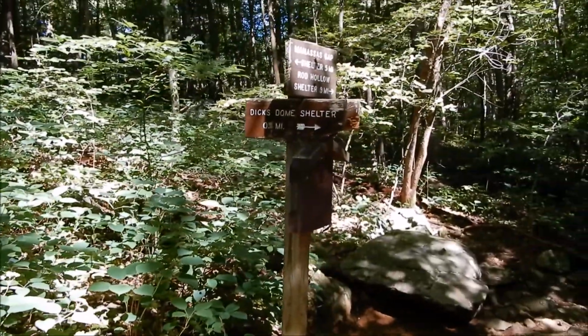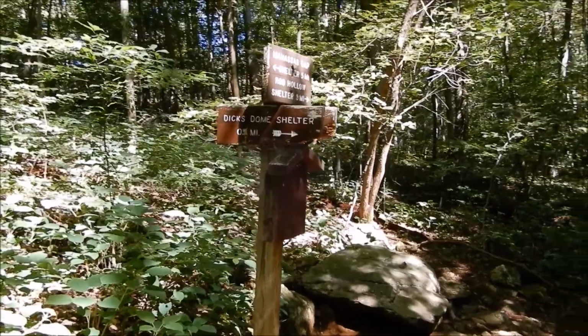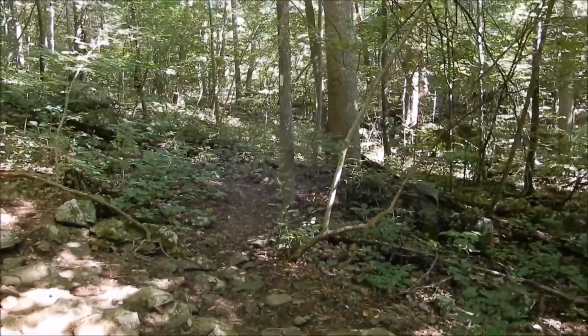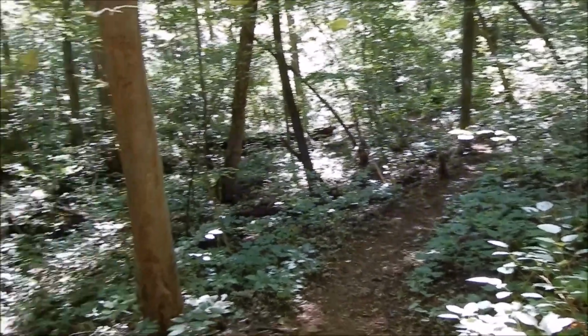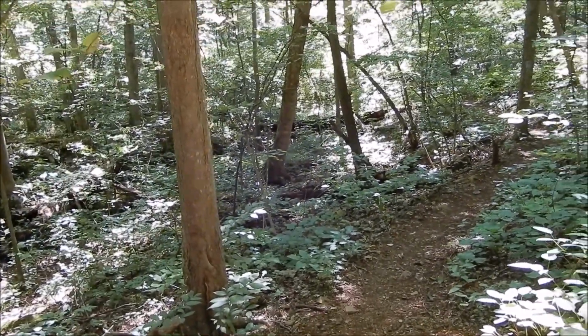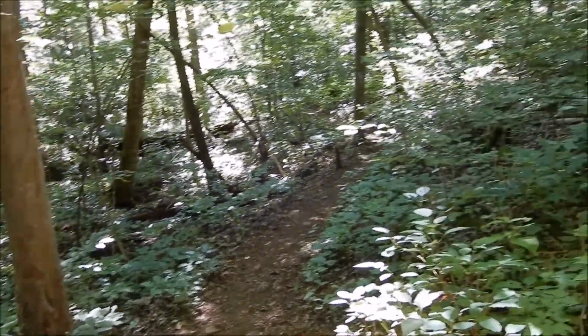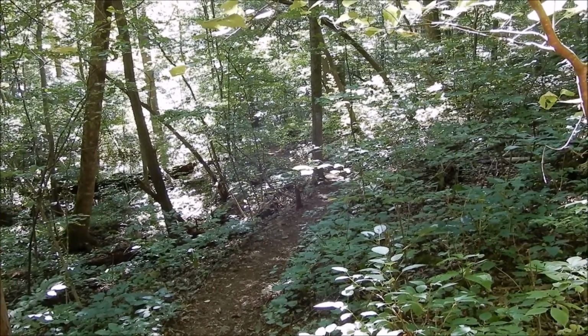And there's this sign here. So you turn right and head on down to the shelter. The Appalachian Trail continues straight on that way, but we're going to take a right and head down here. Eventually we're going to cross that little stream right there, and I think that's the headwaters for Crooked Run. It's about 1/10 of a mile, I think, down to the shelter.